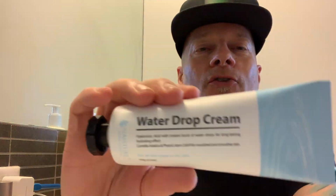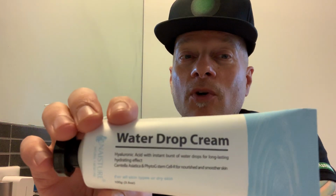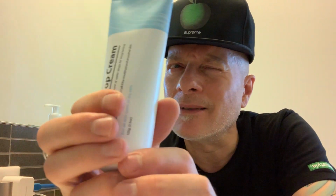Next up, and I probably shouldn't put these two together, but it's too late. So the water drop cream kind of cracks me up. This is Nature's water drop cream. In case you're confused, it's not Dr. Jart's water drop cream, because Dr. Jart does have a water drop cream, which is kind of crazy. Like, can't you get a little more creative in that?